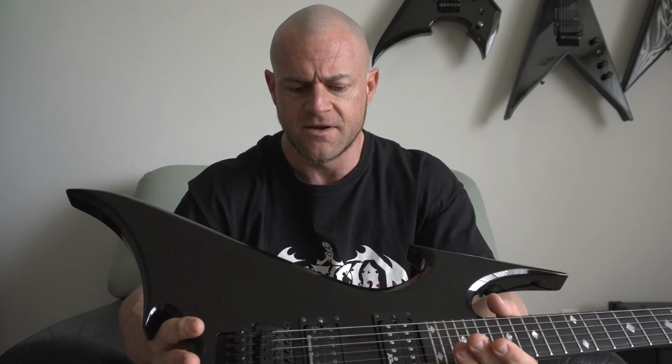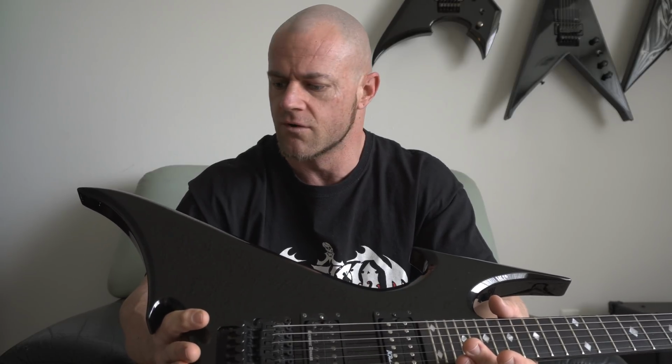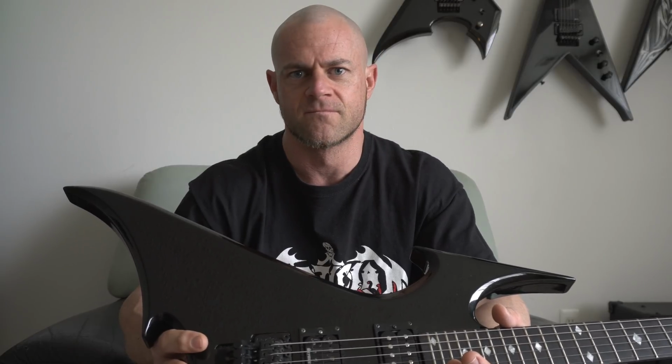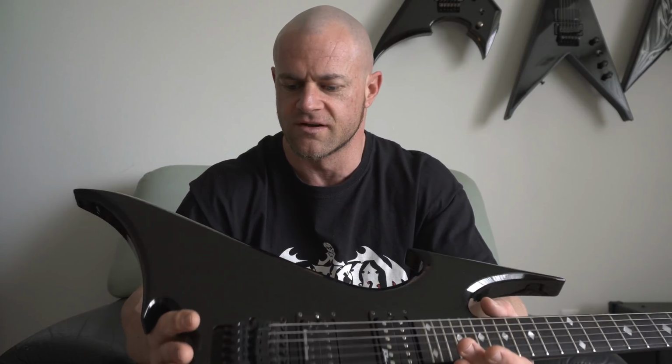You've got a lot of bolt-ons floating around out there, and I don't know too much about those. I will know shortly how one of those performs and sounds once I throw another pickup in there. But as far as what I like, just all the years of playing neck-through-body guitars, I always gravitated towards them. I like the way they felt and played, and I always try to track those guitars down.